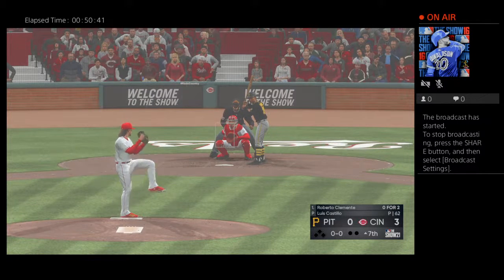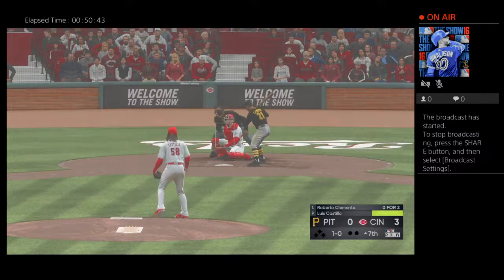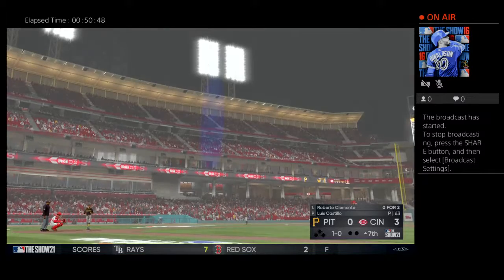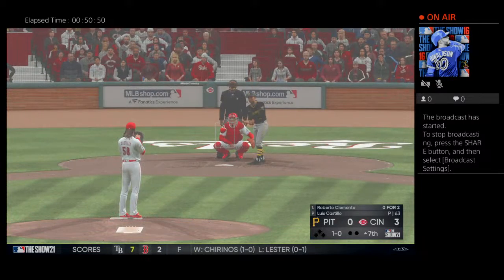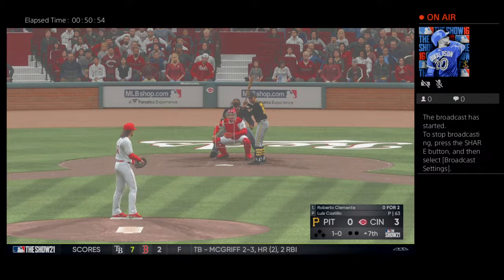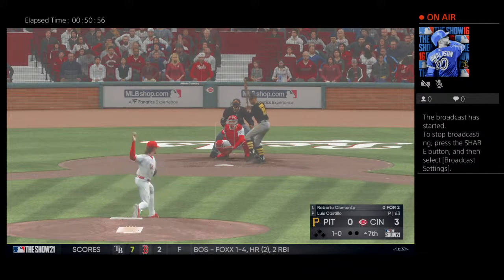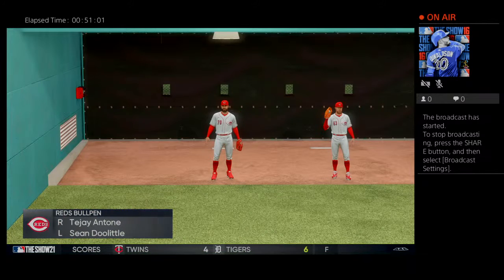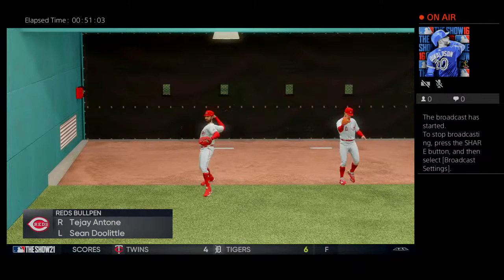First offering. Nope, outside. Right guy, right spot. This is one of the better hitters in their lineup. Just the guy they want to see coming up now to get this inning going. The 1-0. That's out. And now the Reds are going to get the bullpen moving here, and it's a lefty and a right-hander up and throwing.